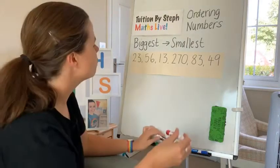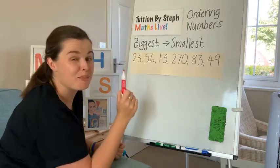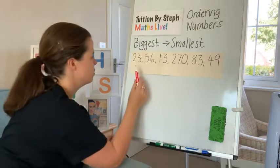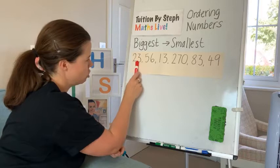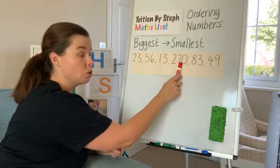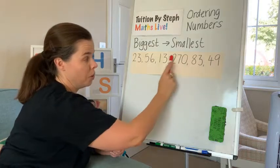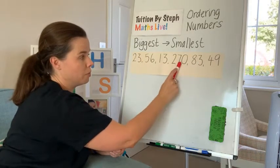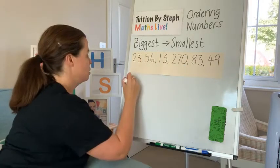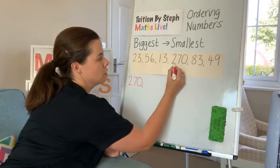So, again, going through. I'm going to check. It's biggest to smallest, so I want the biggest number first. But first of all, we're going to study the numbers themselves. So we've got 23, 2-digit, 2-digit, 13, 2-digit, 270, 3-digit, 2-digit, 2-digit. So they're all 2-digit apart from this one, which is a 3-digit number, and it's going into the hundreds. So obviously that must be the biggest number. It's the only one that goes into the hundreds. So I've got 270. So that one is done.